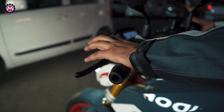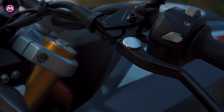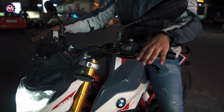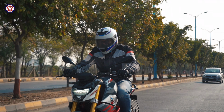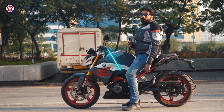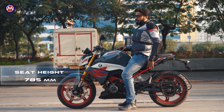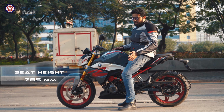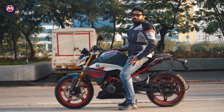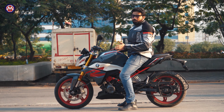So, the little details that I love about this motorcycle, if you see, both the clutch lever and the brake lever are adjustable. So you can adjust them as per your choice and get a pretty comfortable ride. Talking about the ergonomics of the motorcycle, the seat height at 785mm is quite comfortable for most Indians. I'm 6'1", my feet are well on the ground. If you are around 5'5", 5'6", it would be very suitable for you.